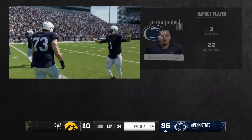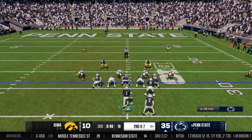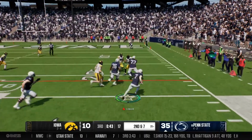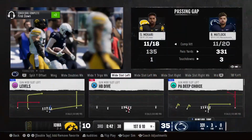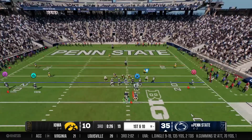I want to get my running backs the ball in space as much as possible. And sometimes it doesn't work in the running game. But I can throw it to them. I can try to create some space out wide, dump him the football, let him make some catches, and see if I can get some big plays out. Finally run out of bounds, but he has this offense rolling with a first down.